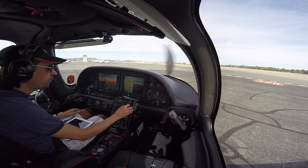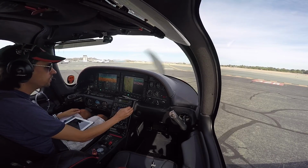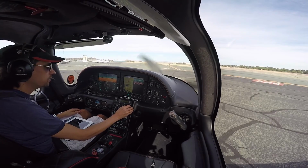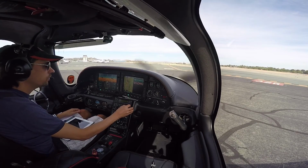So there's two TFRs. One is for a Santa Rosa Air Show, and another one's for a fire. And the fire TFR is for your 291 frequency change. 6,500 top. We're going to go 8,500. 291. So it should be okay there.